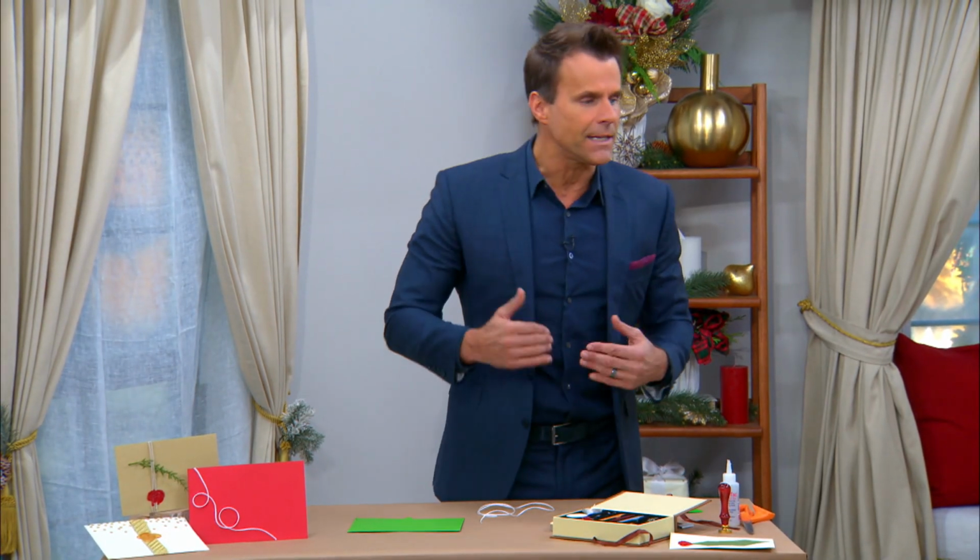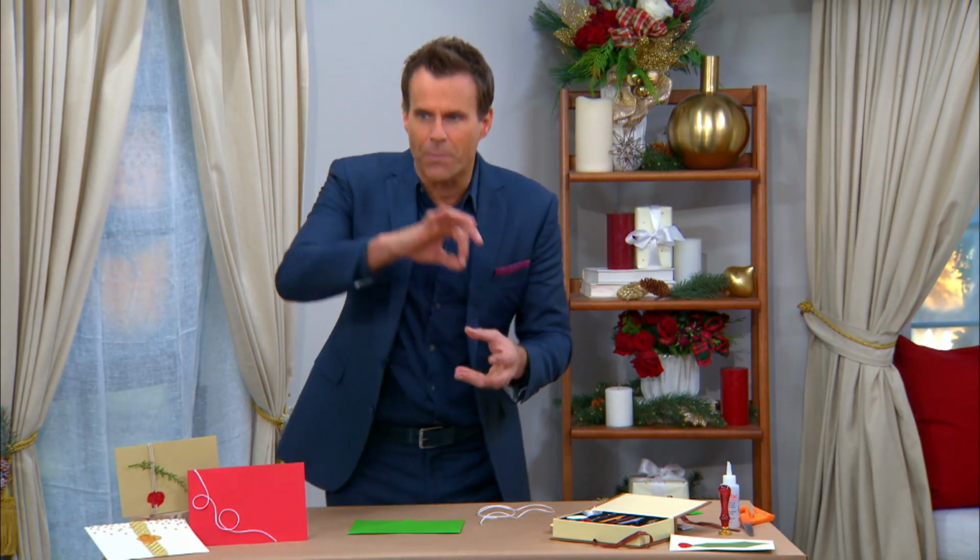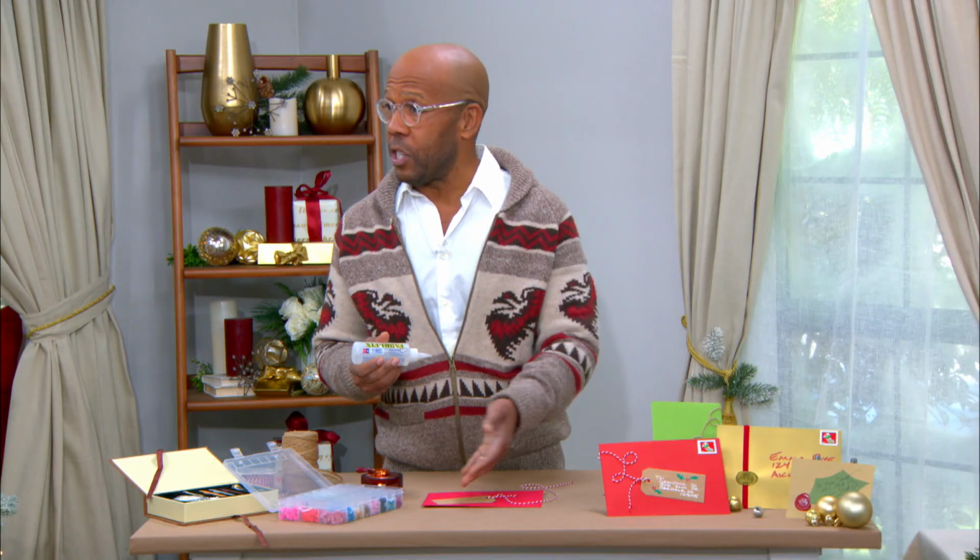You can do all of the addresses, all the names, and then the detail comes later, right? So if you don't have great penmanship, it's okay because the penmanship's gonna get lost with all the other artists. Exactly, so you can just write, you can even do a sticker for that part.